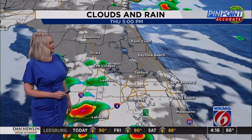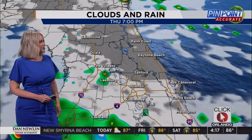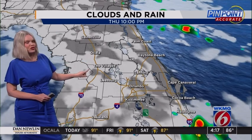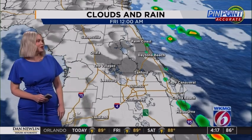Clouds and rain forecast for you, taking you through the rest of the afternoon and into the evening hours. Notice by around 6 o'clock, still some spotty showers in areas like the Villages down toward Leesburg. A lot of the heavier rain will be down south in Polk County. Then as we take you to around 8 o'clock or so, again, still tracking some of those spotty showers. Notice as we take you through the overnight hours, skies are partly to mostly cloudy. I do think, again, there's that potential of some isolated showers, especially along the coast through the overnight hours. However, most of us will stay dry for most of the overnight hours.